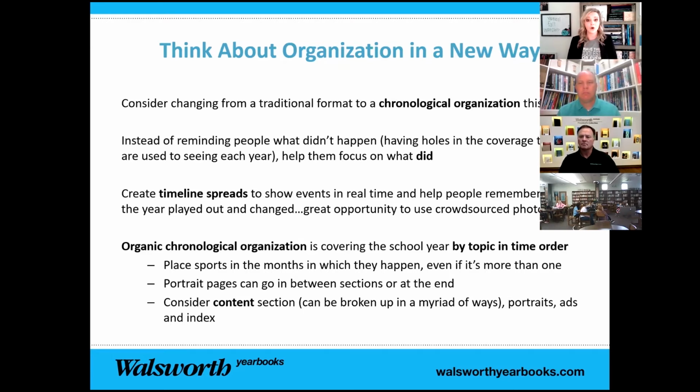A lot of people's first question about chronological is, where do we put our portrait pages? There are lots of ways to put your portrait pages. You can put them all in one section at the end of your chronological coverage. You can break them up. I have some people who like to do the first couple of months of school and then do the freshmen, and then the next couple of months and then do the sophomores. So as the book progresses, so do the classes, and then the seniors get the grand finale at the end. It's completely up to you. There's no right or wrong way to do that.